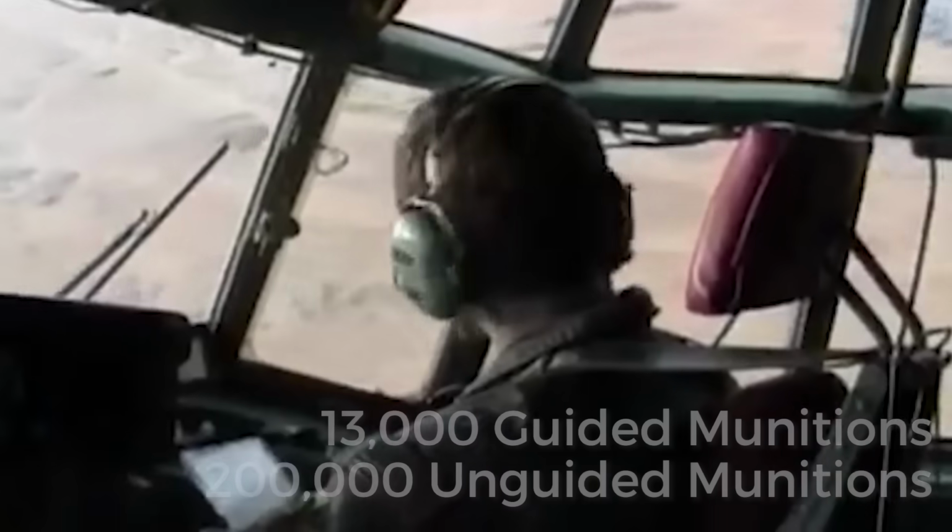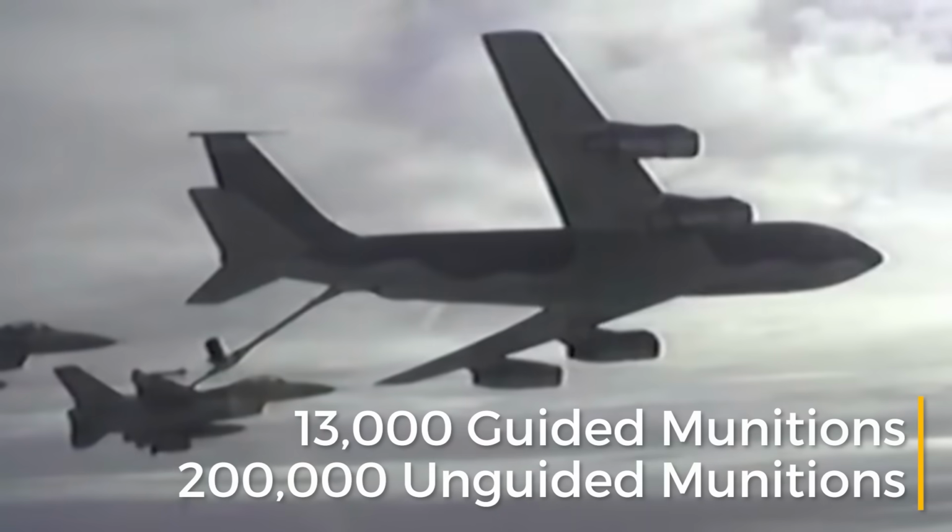Those 13,000 PGMs I spoke about, they only accounted for about 6% of all the munitions used from the air, as 200,000 unguided munitions were dropped on Iraqi positions at the same time. And they were targeting the command structure, the infrastructure, basing, stockpiles and more.